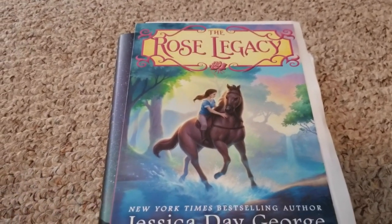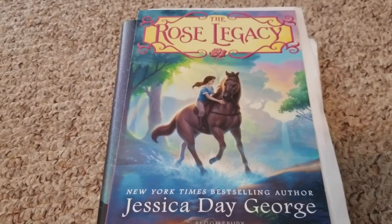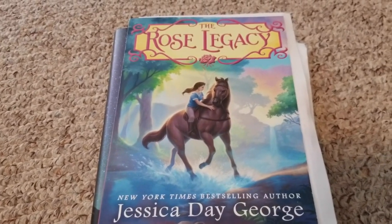A few books from Bloomsbury. Jessica Day George has a new book out, The Rose Legacy. It's got a horse on the cover, so of course I want to read it. I'm not sure if it's middle grade or teen. It looks middle grade. I could be wrong about that.